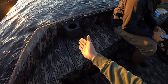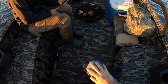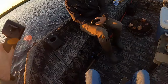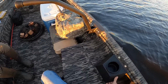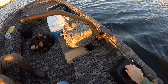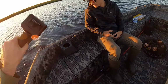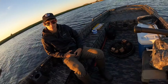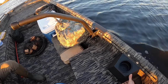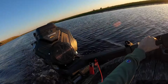I just put these new cup holders in, and as you can see, on the way here I lost the cup holder. It's pretty annoying. The actual housing of it is nice, but I didn't know these plastic things came out pretty easily. So I lost that one, so I got to do something with that. It's kind of annoying, but oh well. But I just put them in last night, so see how they do.